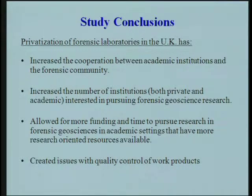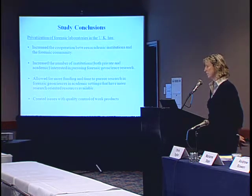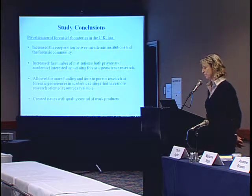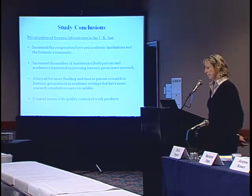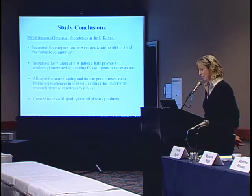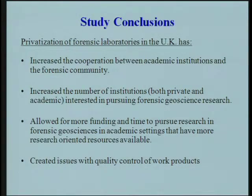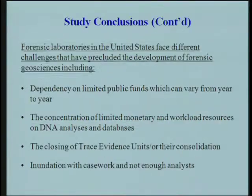Ultimately, my study conclusions, including these case examples, show that privatization of forensic labs in the UK has increased cooperation between academic institutions and the forensic community. It's increased the number of institutions, both private and academic, who are interested in pursuing forensic geoscience research. It's allowed for more funding and time to pursue research in academic settings that have more research-oriented resources available. However, it has led to some quality control issues of work products.